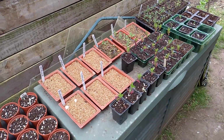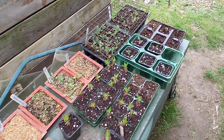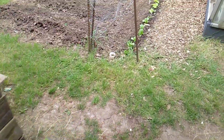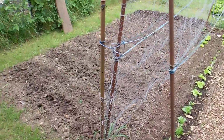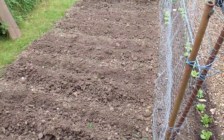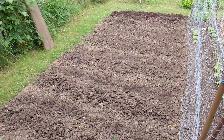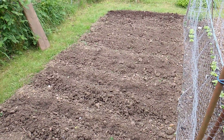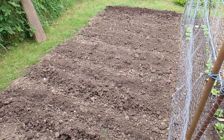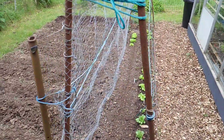And now I did put them out when it was really warm. I sowed some and left them out there, and now it's quite cool, so I'm wondering whether I should put them back inside again now. Potatoes, earthed them up today. Yeah, that ground's very lumpy and wet still, but you know, it might come in useful in the summer when it dries up.